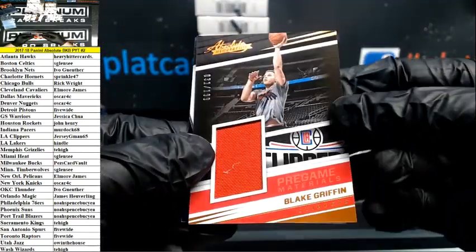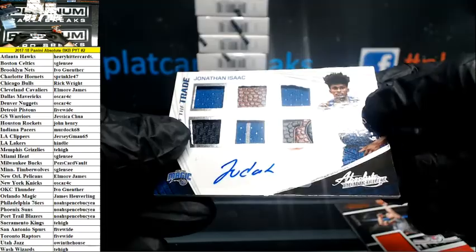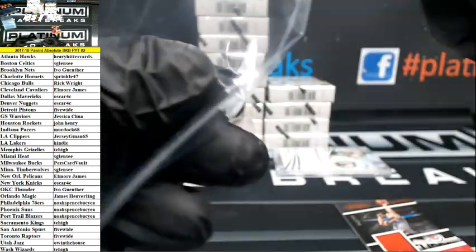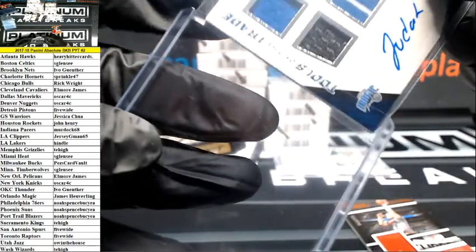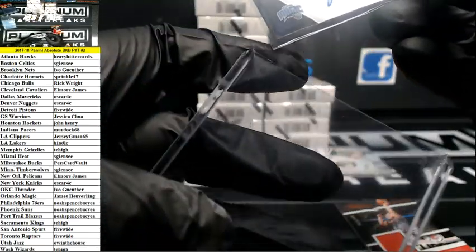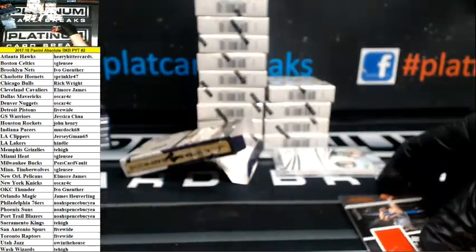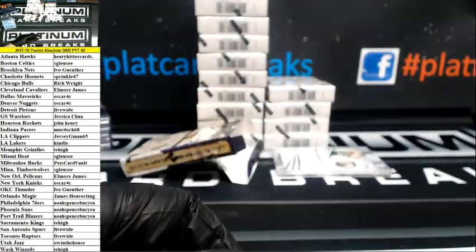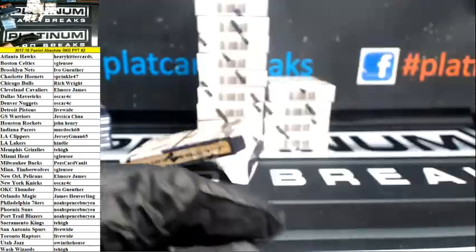Blake Griffin, Clippers to $1.99, jersey. And tools of the trade, six-way auto to 75, six-way relic auto, Jonathan Isaac, Orlando Magic. Same to you. Thank you, Susan. And Celtics, Gordon Hayward. Slab card.